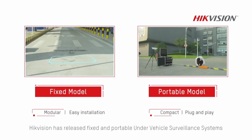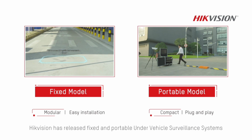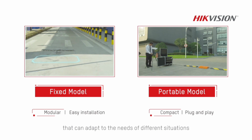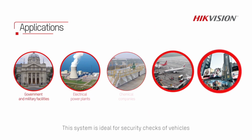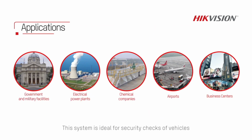Hikvision has released fixed and portable under-vehicle surveillance systems that adapt to specific needs in a multitude of situations. This system is ideal for security checks of vehicles that enter or leave critical locations, such as government agencies, military bases, airports, customs border inspection, and many more.